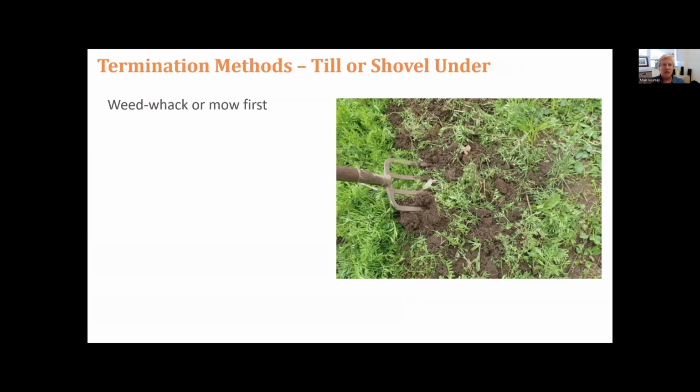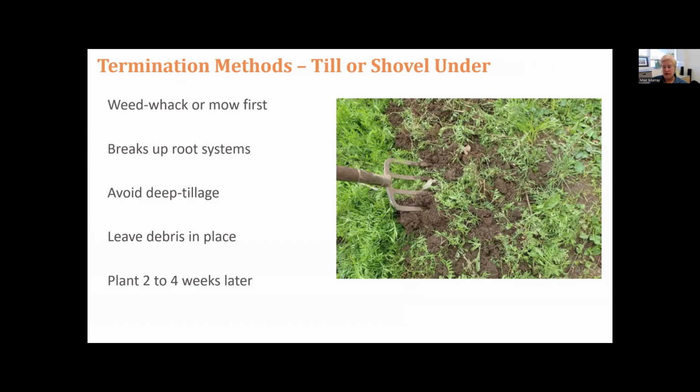All right, so I talked about winter kill and crimping as options to terminate. And then there's tilling or shoveling under. With both of these, you would want to weed whack or mow first so that you're not dealing with a large plant. The downside is it can break up the root system, so you want to avoid deep tillage, and it may not kill the plant completely. Then you want to leave the debris in place, wait 2 to 4 weeks, and then you can plant your plant into that debris.